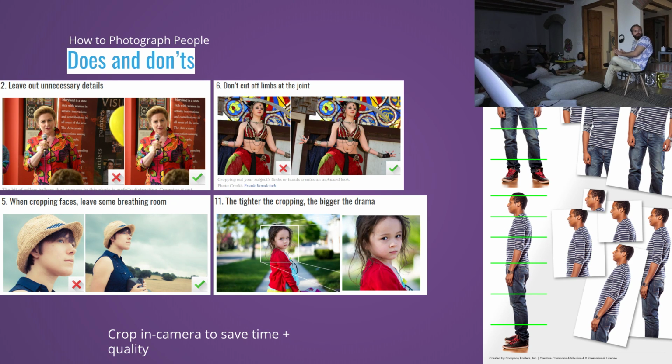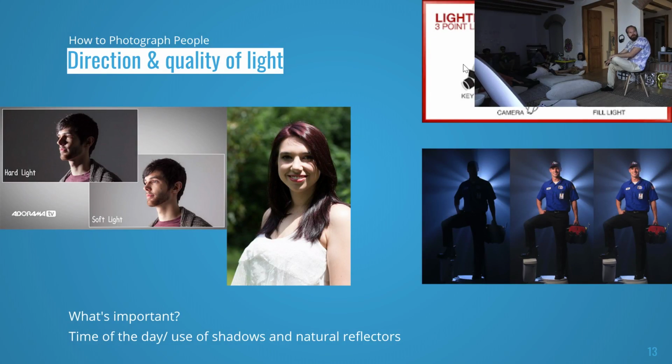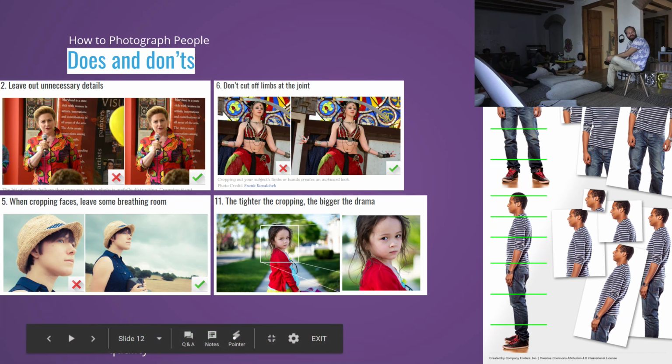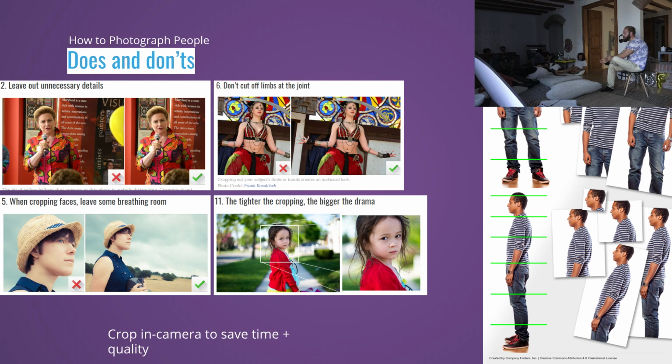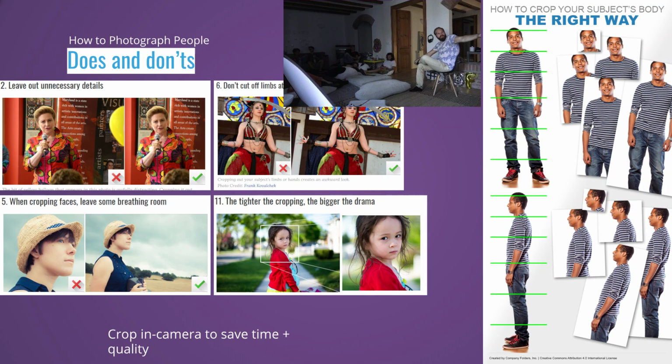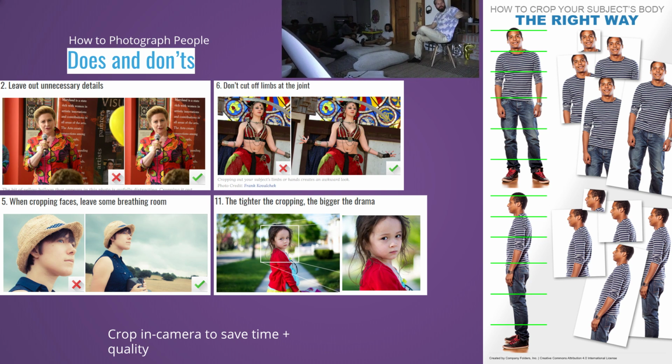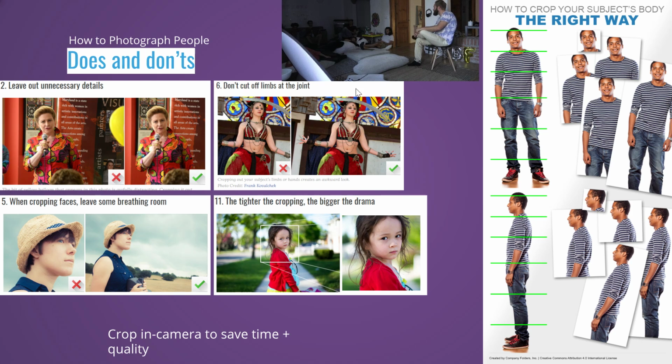So, how to photograph people, do's and don'ts. I just copied my favorite things out of one blog post together. So, leave out unnecessary details. I see that often with people photographing people, but stepping in those extra centimeters of crop and pose is better quality-wise. Just eliminate the empty space which is not guiding you to tell your story, right? Because the tighter the cropping, the bigger the drama, right?